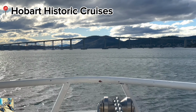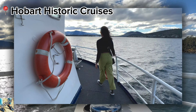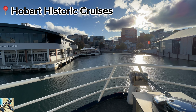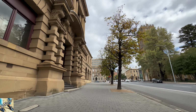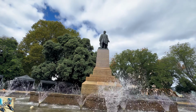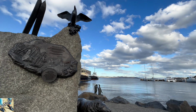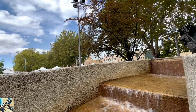Hobart Historic Cruises is another activity you can do in the city. Ferries are leaving from and returning back to the harbour at the Hobart waterfront, which is a few steps away from the Salamanca Market. Go for a walk in the city. You will find historic buildings, historic sites, parks, water fountains and many more. Evening walk at the Hobart waterfront with an ice cream is also something you can do. Anyone would love that. That's not all. Seafood restaurants including fine dining with a view available at the waterfront.